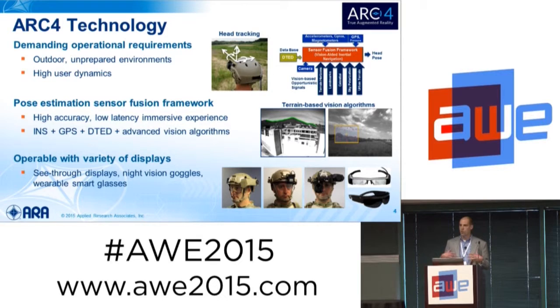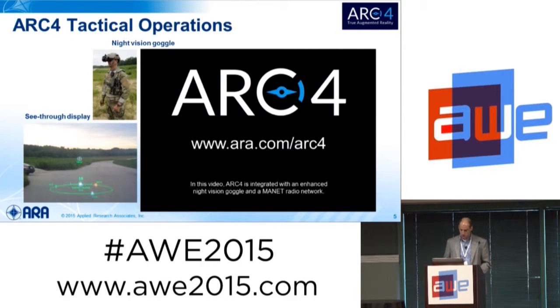At the end of the day, the core competency, the core capability that we deliver is the ability to sense the orientation of the user's head in the outdoor environment, and to deliver an AR overlay with any display that's available that the customer wants. We're basically display agnostic. Here we show operation in a night vision goggle, for example.